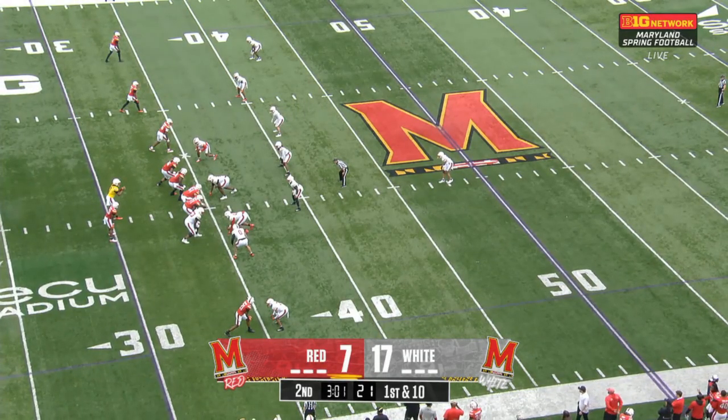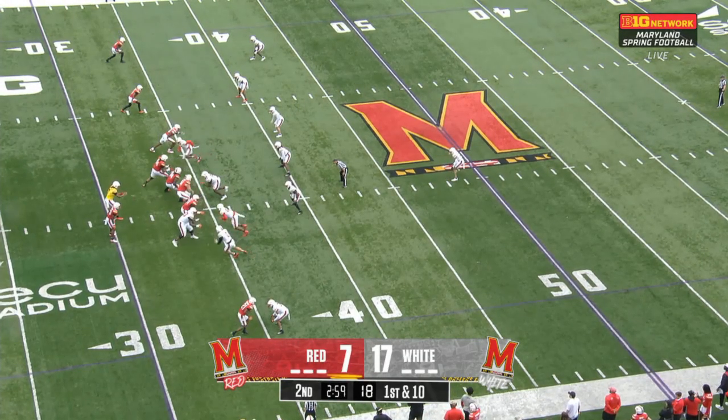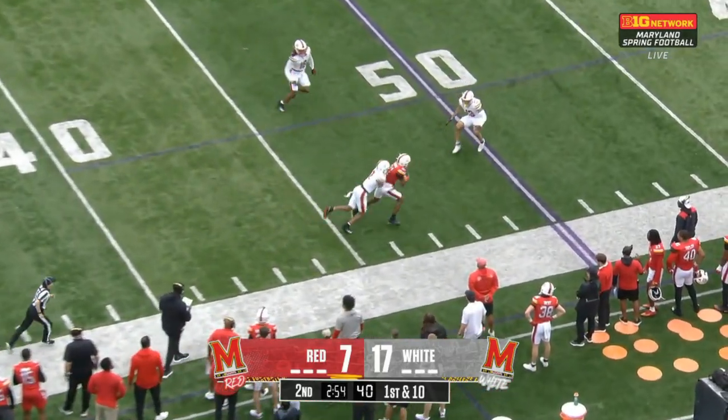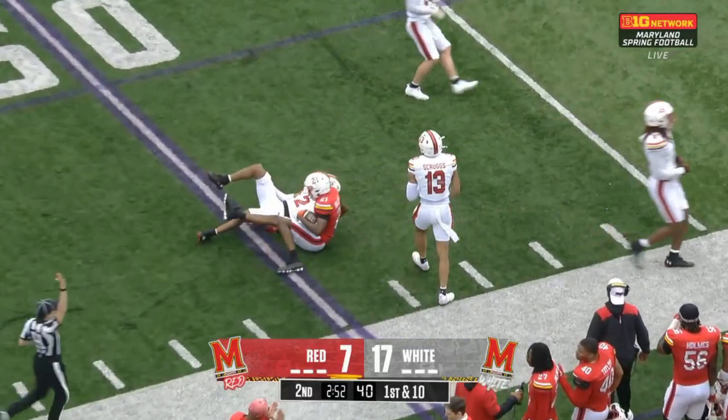It's hard to recruit down here. They get a lot of good kids around here, but a lot of them go to Ohio State. A lot of them go to Penn State. Yeah, the ACC is really packed with some of these kids.